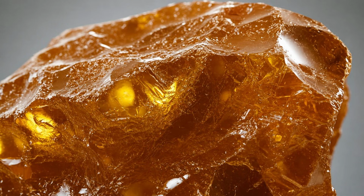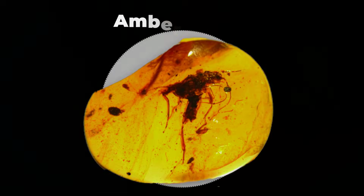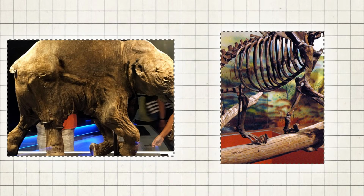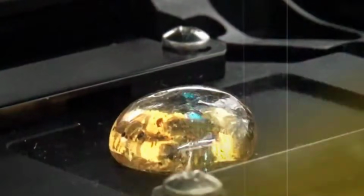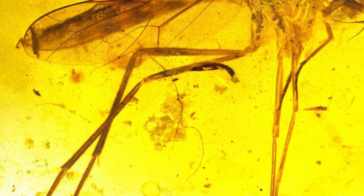It isn't stone. It's tree blood, sticky resin that oozed out of ancient forests, trapped whatever touched it, and then hardened over millions of years into a clear golden tomb. Ice preserves a body by freezing it. Tar drowns it. Amber does something stranger. It seals the animal away from air and water and bacteria so completely that the decay just stops.